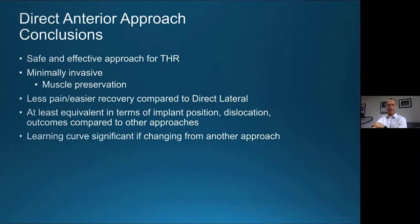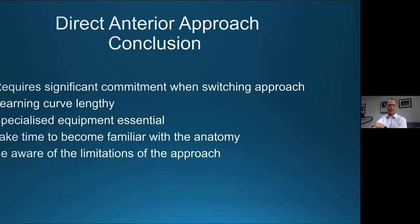There is definitely a significant learning curve. But obviously, if you're brought up with it, then that won't be so much an issue. So if more people are doing it, then for trainees, it wouldn't be such a big deal. But I think if you're going to take it up, it does require a significant commitment when you're switching from a different approach. Bear in mind the lengthy learning curve.